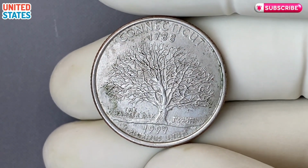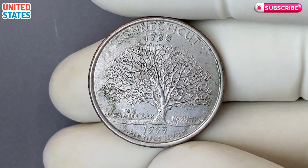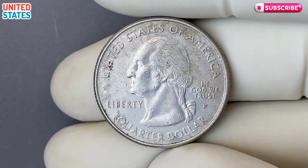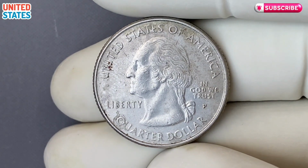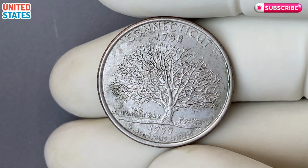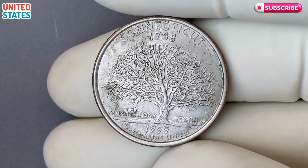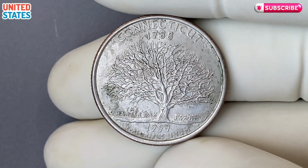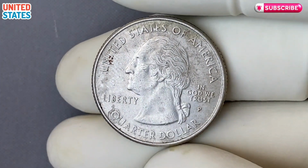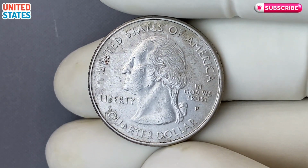The rarity of the double die error also contributes to the value of the coin. Error coins are always in demand because they are rare by nature. The fact that this error occurred on a coin from a highly popular series, the 50 State Quarters program, makes it even more desirable. The value of these error coins has only increased as more and more collectors seek them out, making now the perfect time to check your collection or look through your spare change for one of these treasures.